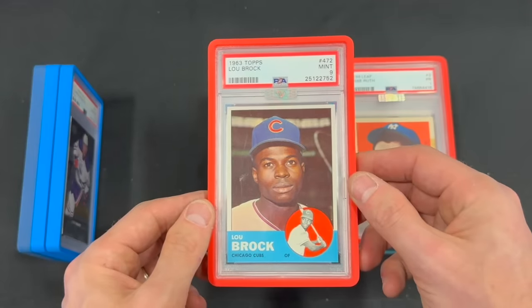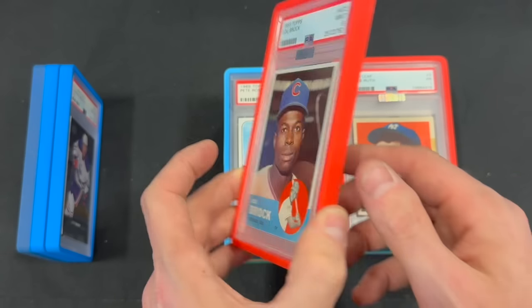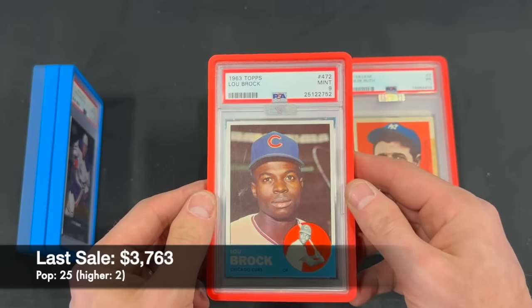1963 Topps Lou Brock, this would be a second year card of Brock, another PSA Mint 9, and this is about a $3,700 card or so, really low pop count again, pop 25. With only two copies graded a PSA Gem Mint 10.